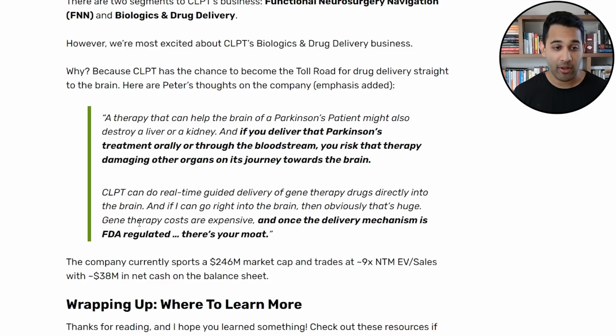And these gene therapy costs that we're talking about, they're expensive. So once this delivery mechanism is FDA regulated, well, there's your moat right there. So every company that has those drugs that get delivered straight to the brain, they got to go through CLPT because they have the patent thing. So they're the toll road, and that is a great business.